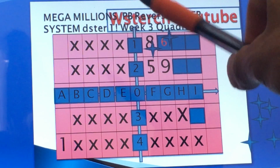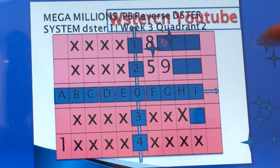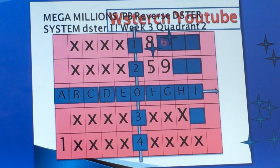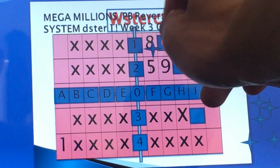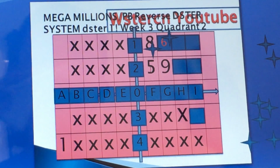So maybe I create another number here on the bottom for 18. If I do it for 18, I have 2 over here. I can create 28 right over here. So that's how it goes. You got a row. You got 2 blue blocks you can use. I'm not using these 3 blocks. Try not to use these 3 blue blocks, because then it'll be insane. You're gonna add too much matrix. Try to use only 1 blue box close to the numbers. And like I said, powerful system.